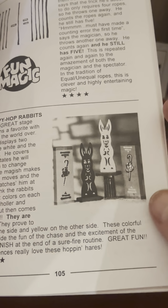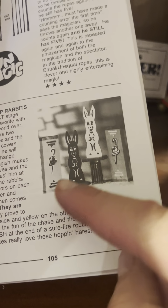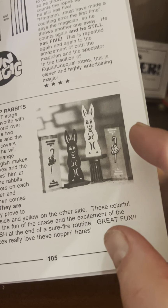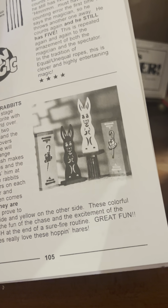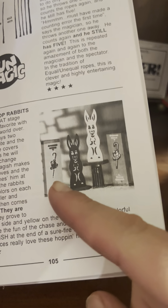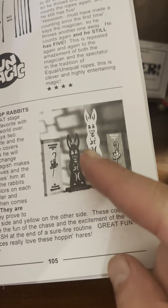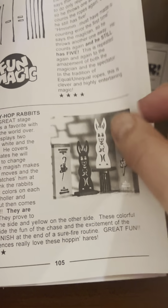Good little sucker trick for kids. You have a black bunny and a white bunny, and you put them inside these tubes, and then you spin them around, and you say the black bunny's over there, the white bunny's over there. So the kids think they know how it's done. You keep going back and forth, that they're switching places. So the kids think, oh, they're different colored on the backs. And when you remove the tubes and show the other sides, that one's red on the back and that one's yellow on the back. Blows the kids away.